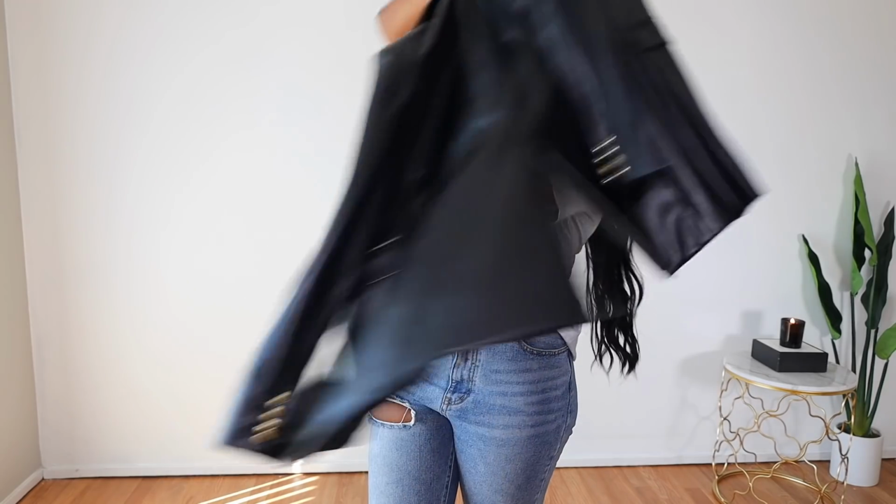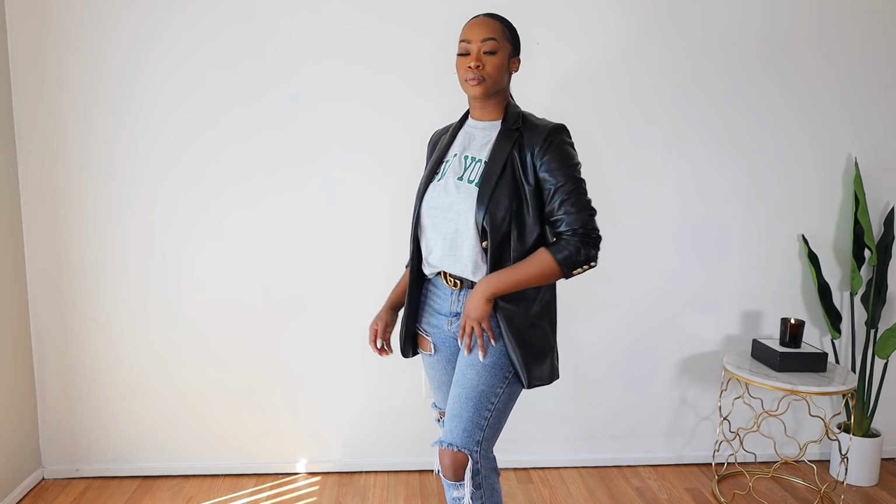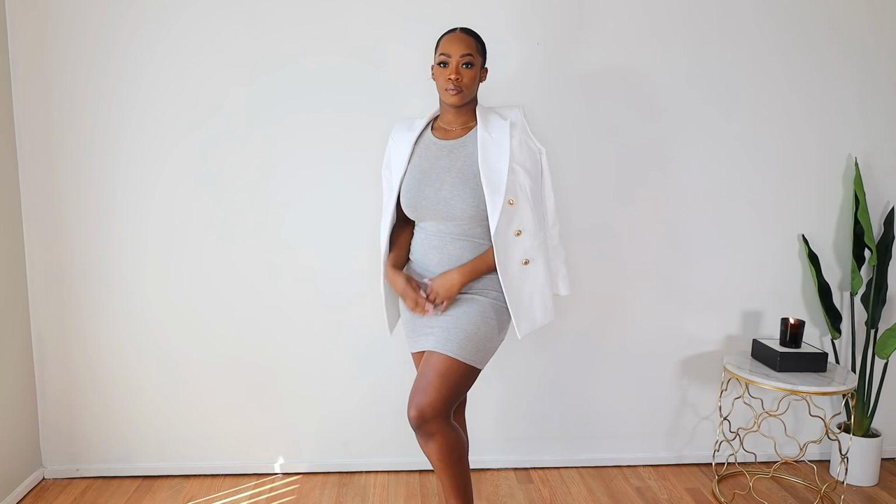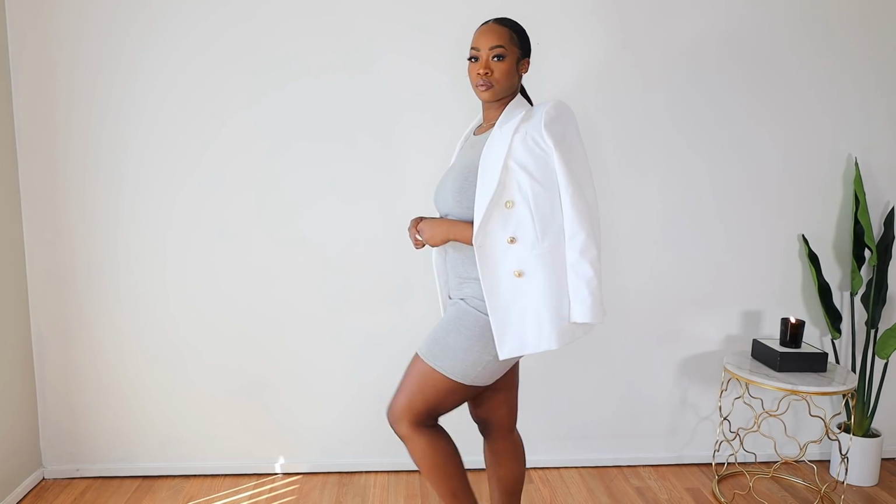My fifth tip would be layer it up, sis, okay? I feel like adding a good layer on top, or whatever the case may be, is an easy way to look more elevated. This could be a blazer, this could be a jacket, this could be layering different types of tops together. And when you're layering, you don't always have to wear the item. For me, just throwing something over the shoulder.